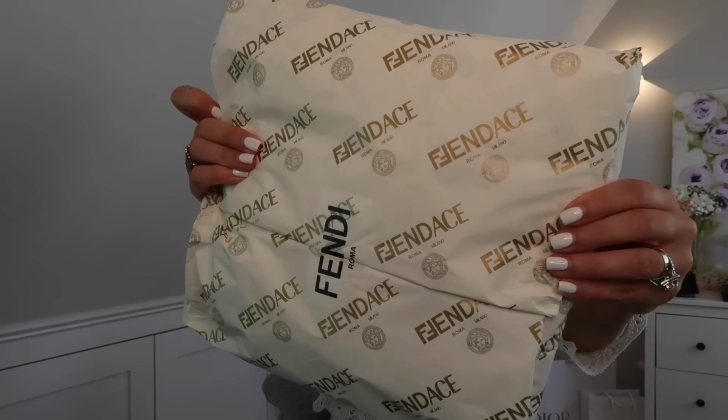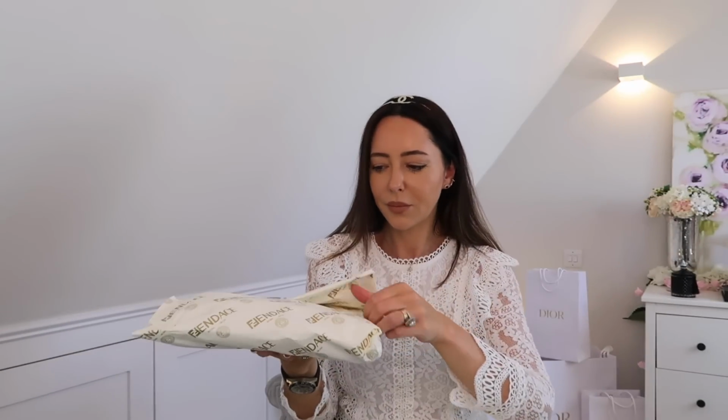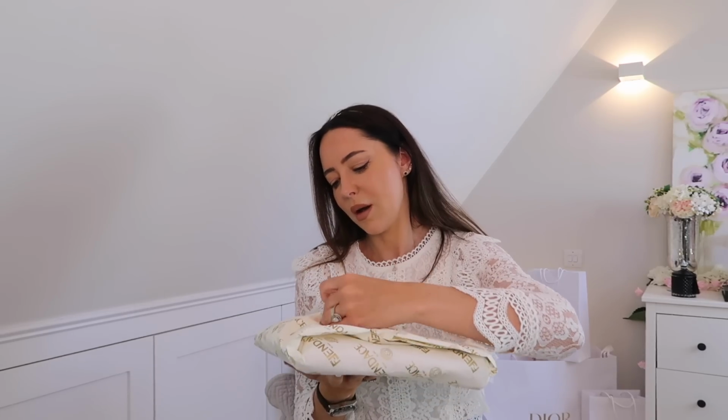Anyway, back to it. I've never bought ready to wear from Fendi before, and this is what I bought. Comes in the nice Fendace print paper. They were really nice in there, by the way, in Fendi. I really thought the Fendi service was excellent, actually, in Harrods. They were so nice. And no, they don't know I'm off YouTube, because I totally get it that some of you would think, well, you might get nice service because you're off YouTube. They didn't have a clue, which is how I like it.